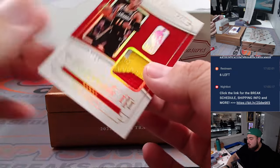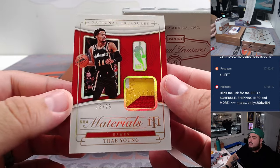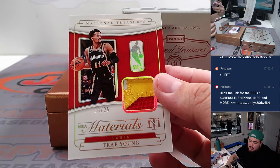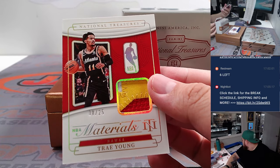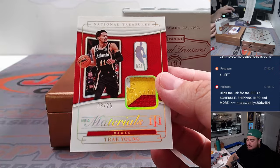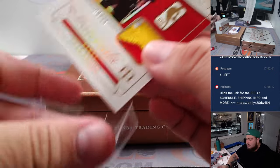And then, whoa, how about that? Look at that patch. Nice three-color patch. 8 out of 25. And sorry, Atlanta Hawks. Sorry, this was going to go to spot 9. Which is James, that 9 out of 10. And this one's 8 out of 25. Going to 8, which is Eugene.